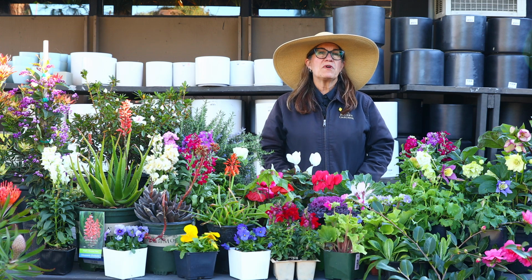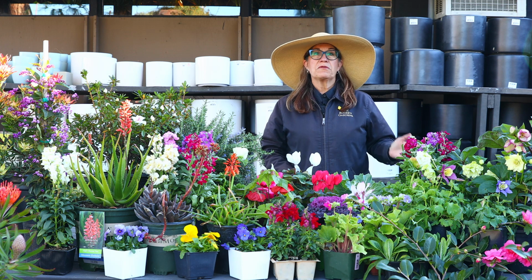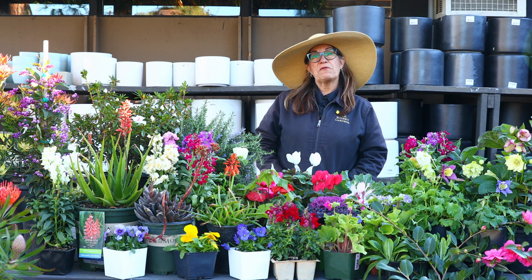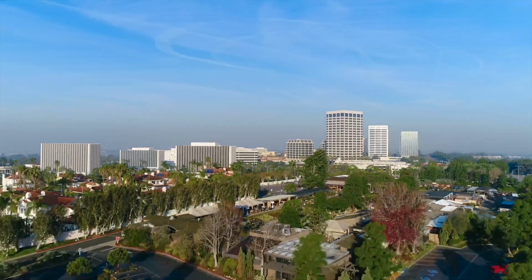When we gardeners want color, we want color. And it doesn't matter if it's in winter or spring, summer and fall. Here in Southern California, we can have it all. We can have color the entire year.